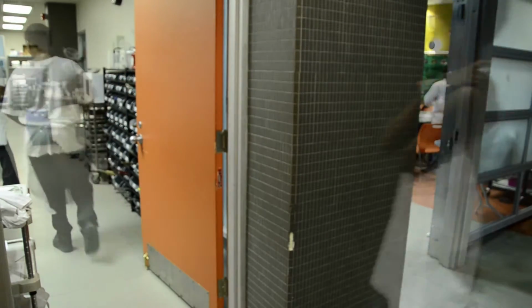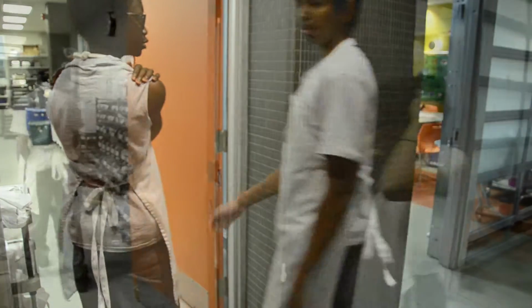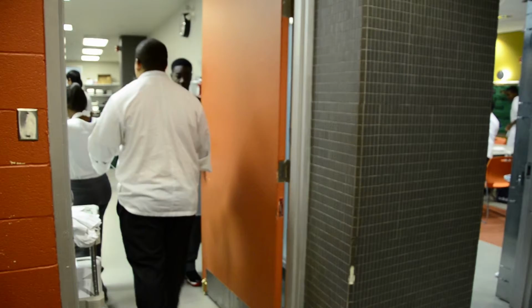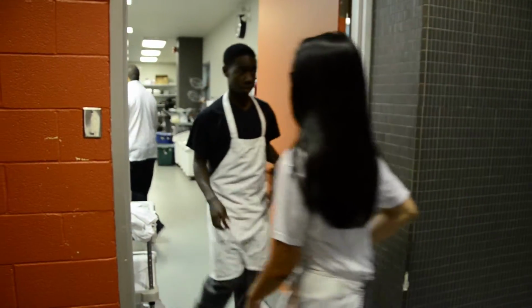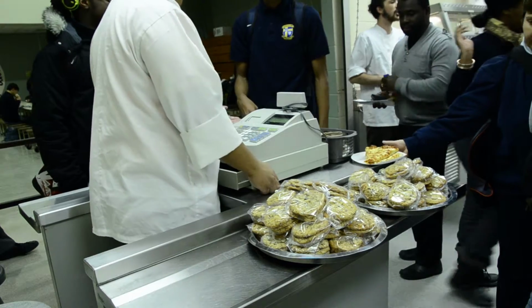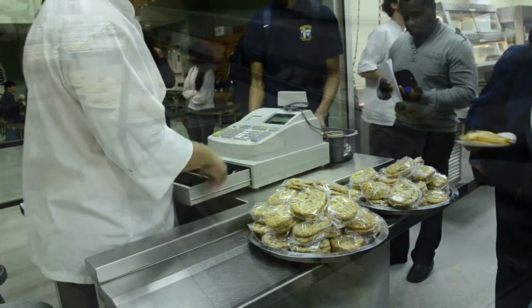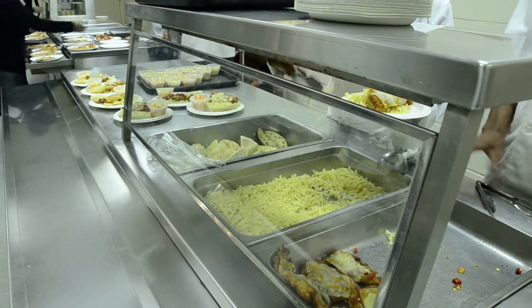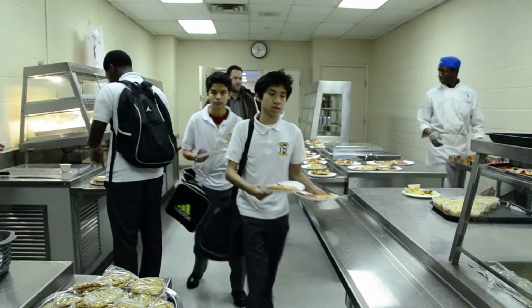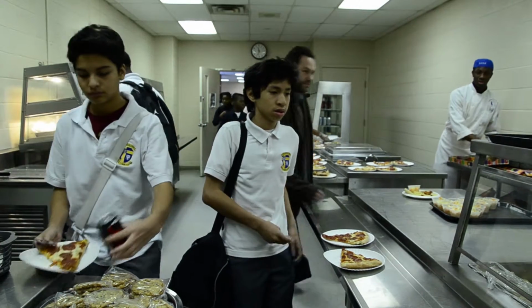So when class starts, I have a grade 10 period 1, a grade 12 period 2, and then it is lunch. And during lunchtime, we actually run a student-run cafeteria. So we use our hospitality program with the grade 12 to make the lunch for the cafeteria.